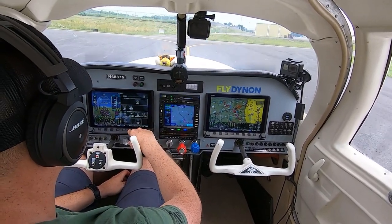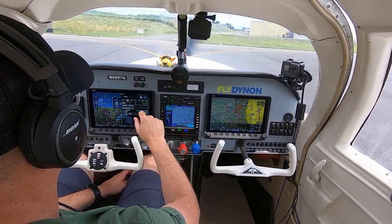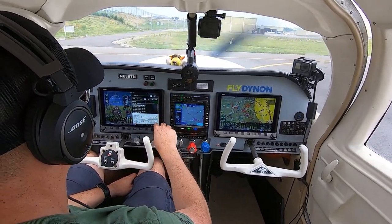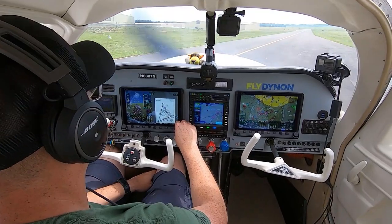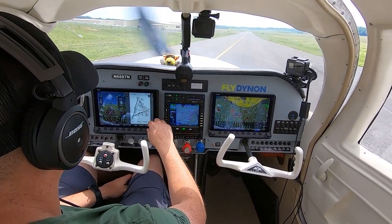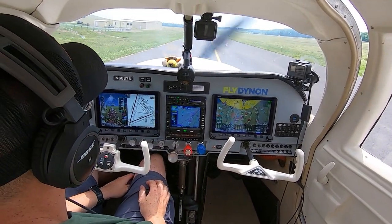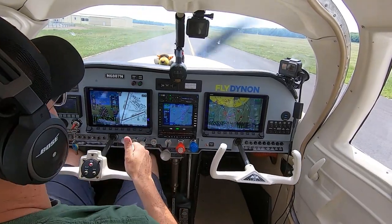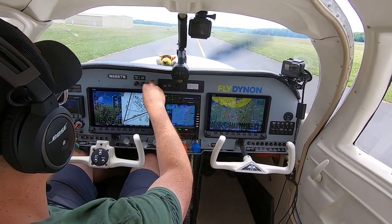Let me see here, menu. Let me see, information. I don't know. Let's see here. There we go. Airport diagram. There we go. Boom. Okay. Found it. Airport diagram. Orange County. Diagram. Parts.